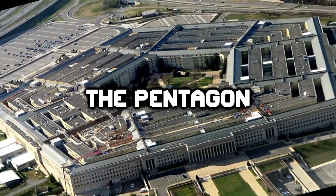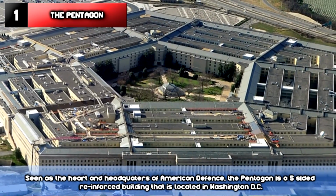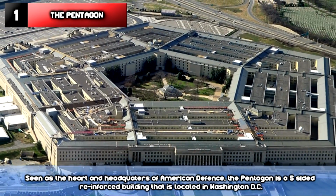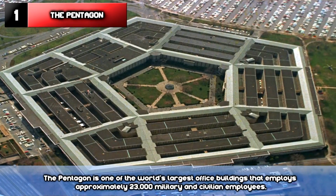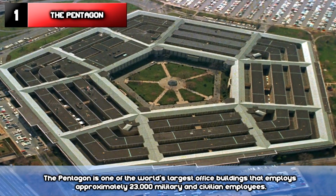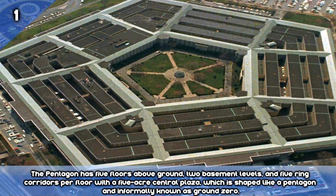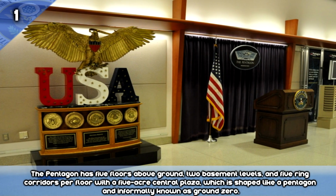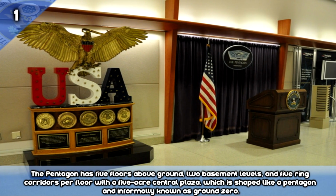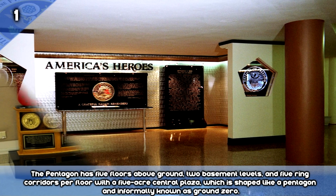Number 1. The Pentagon. Seen as the heart and headquarters of American defense, the Pentagon is a 5-sided reinforced building that is located in Washington, D.C. The Pentagon is one of the world's largest office buildings that employs approximately 23,000 military and civilian employees. The Pentagon has 5 floors above ground, 2 basement levels, and 5 ring corridors per floor, with a 5-acre central plaza, which is shaped like a pentagon and informally known as Ground Zero.